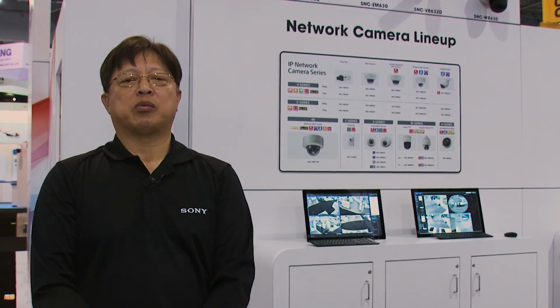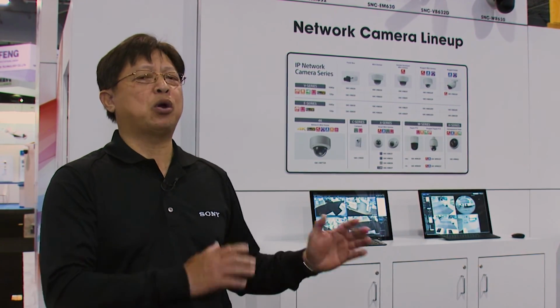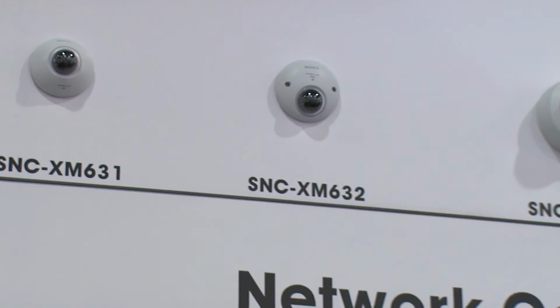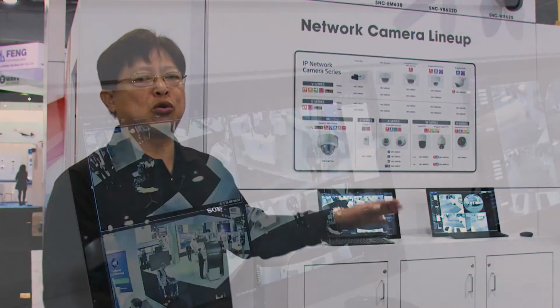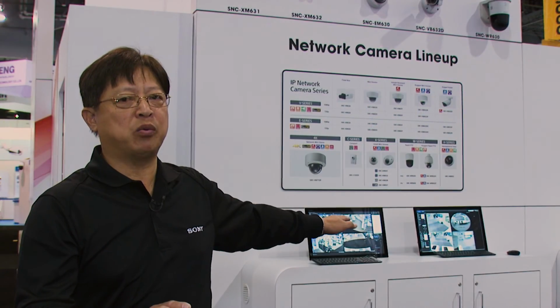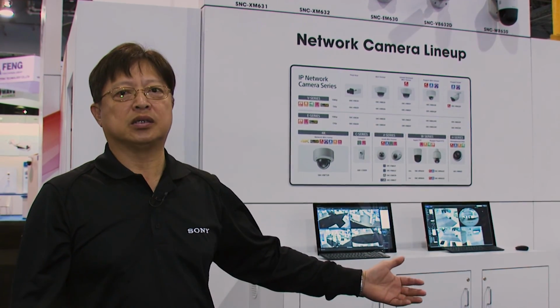This is the network camera lineup area at the ISC West show. Here we're showing a sampling of our current Gen 6 products in different form factors. Small mini domes, bullet style cameras, pan tilt zoom cameras. And there are 2 stations here where people can actually touch and feel and play with the product and look at the picture quality of the product.